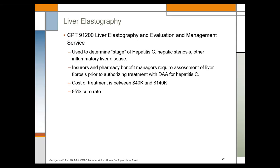The 91200 measures the degree of fibrosis, and what's really important about this is that it stages the status of the disease. What they found is that the insurers and pharmacy benefit administrators, for the medication, the DAA, which is used to treat the liver fibrosis, the cost can run from $40,000 to $140,000. They want to make sure that it's being used at the correct stage of the disease. The thing is that it has a 95% cure rate, so it's pretty awesome.